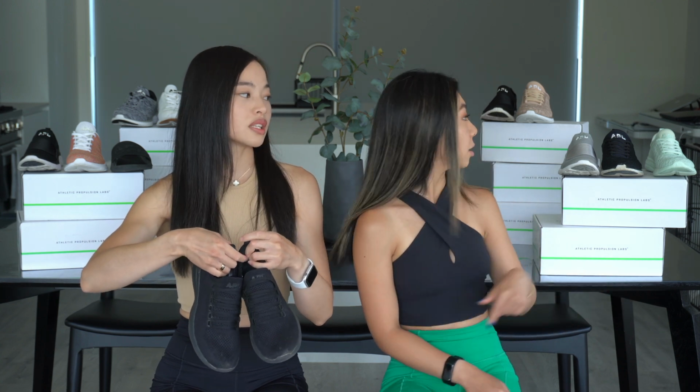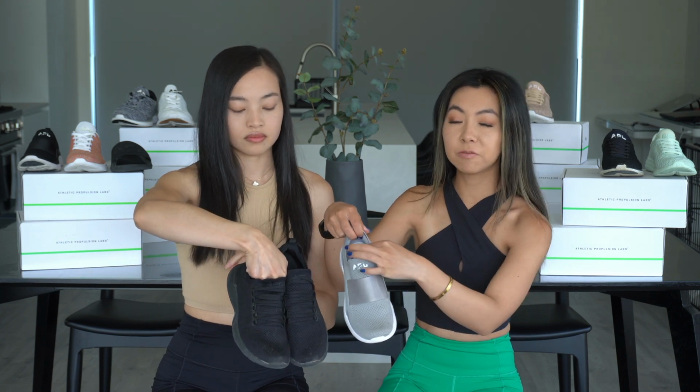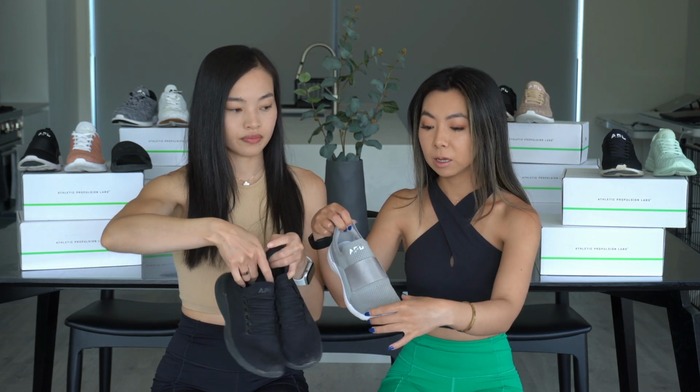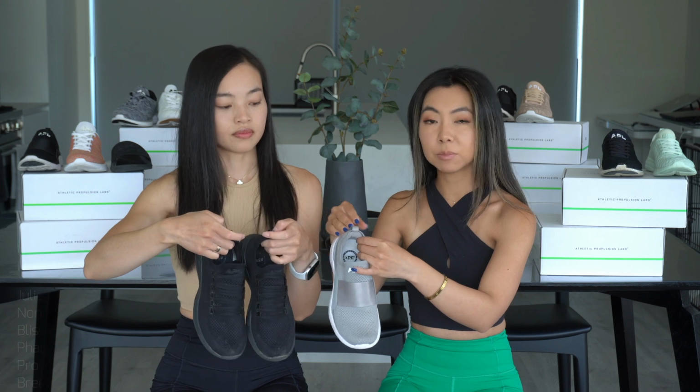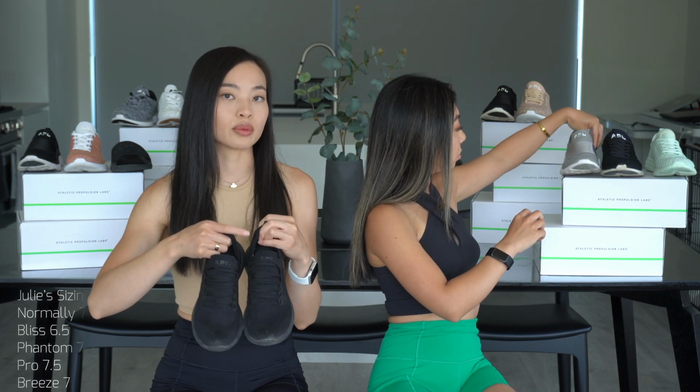These remind me of the Bliss, but with laces. Literally, if we compare this, it's the same very thin sock-like material and fabric and thickness. So these are a 7. In the Bliss, I wear 6.5.